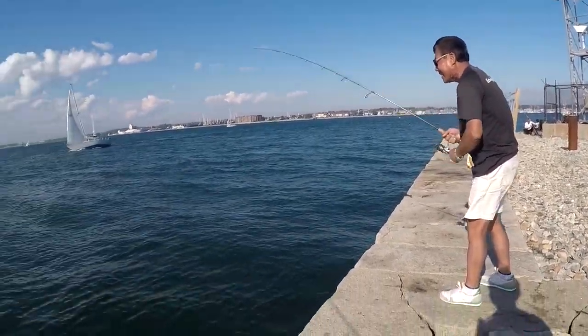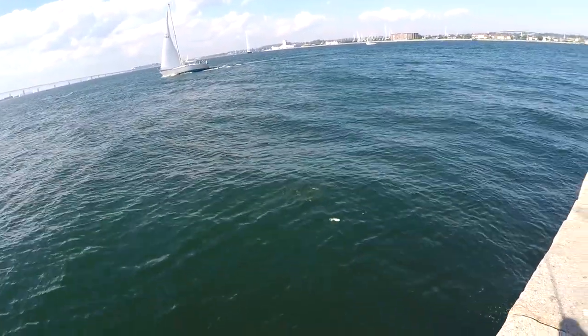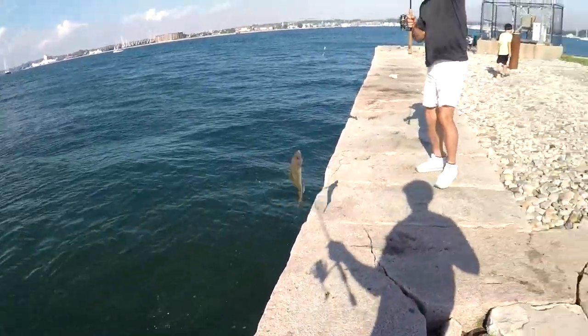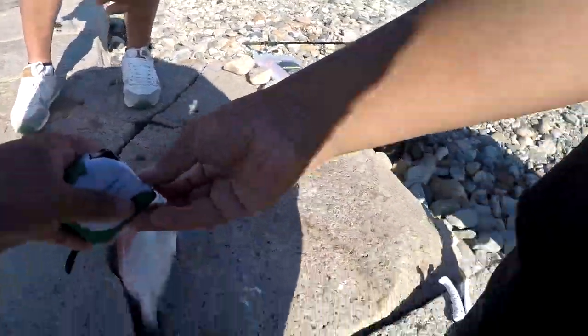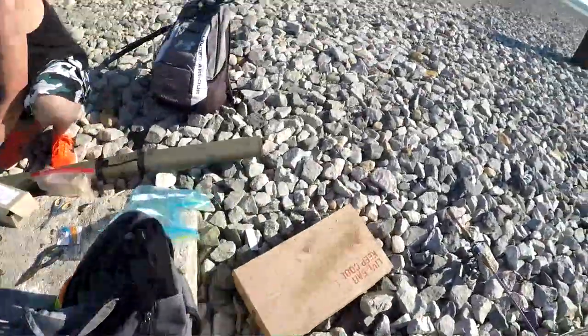He's been on fire today on the Carolina rig. Oh yeah, that's a decent one. All right, that's a pretty decent scup right here. We gotta measure, see? I think that's bigger than 10. But we gotta measure this big boy here. All right, let's see. Oh yeah, that's 11 inches, good to eat, man.